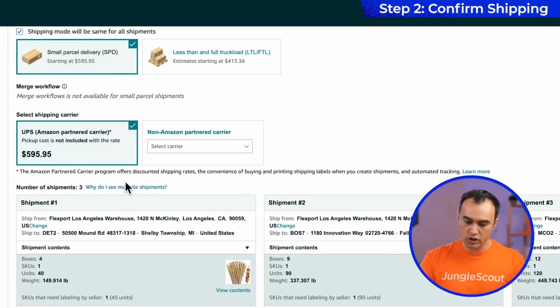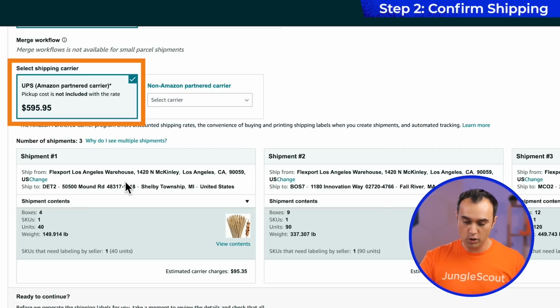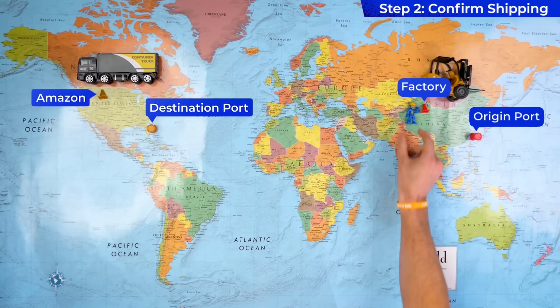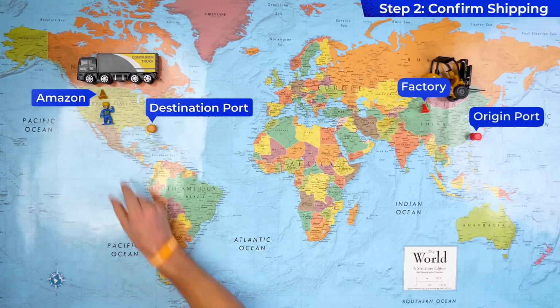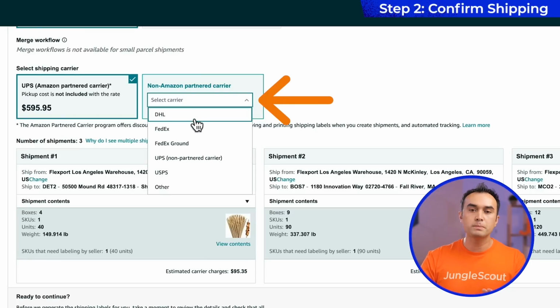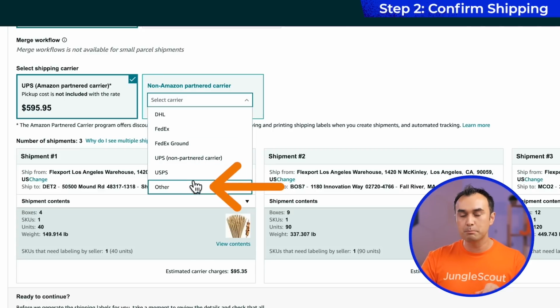Then below that section, you'll now see a shipping price for selecting Amazon's partnered carrier, which in this case is UPS. But again, this is only relevant if you're having Amazon come and pick up your inventory once it lands in the country that you're selling in. If, however, your supplier or freight forwarder is shipping all the way into Amazon for you, then you don't need to pay Amazon here since you've already paid for the delivery. In that case, you can just ask them which carrier they'll be using and then select it from the list here. This just helps Amazon understand which company they can expect to make the delivery. But if you don't see the exact company here, then don't worry, you can just simply choose Other.